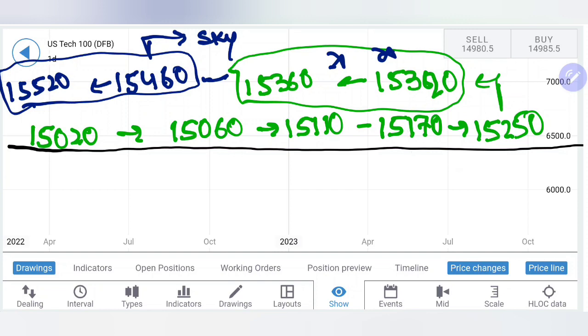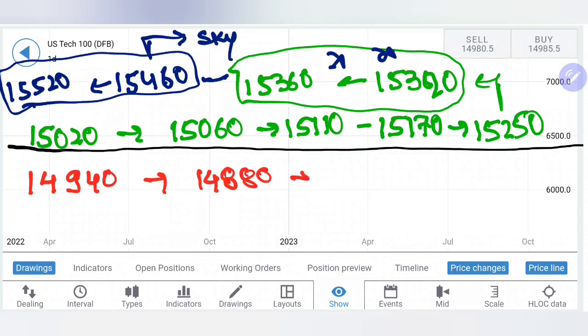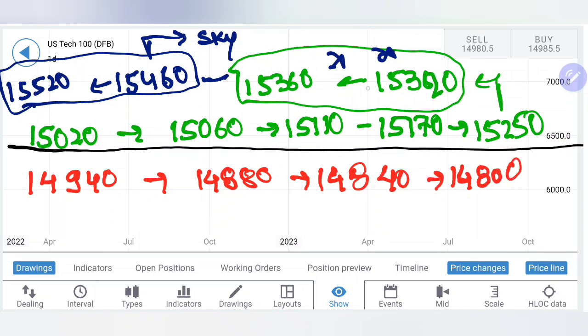Now that is why, on the downside, where to sell, I will recommend you to sell here at 14940 levels. Expect 14880, 14840, and 14800. Till here, very good support exists in between the zone. You have to be careful as long as 14800 is respected.